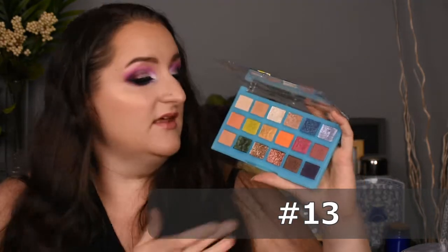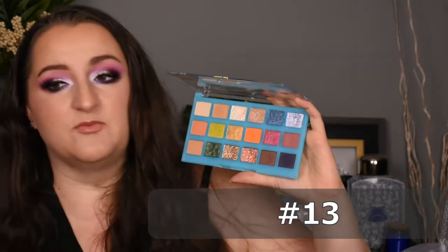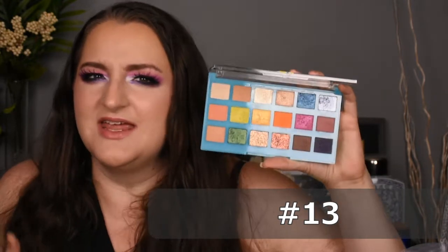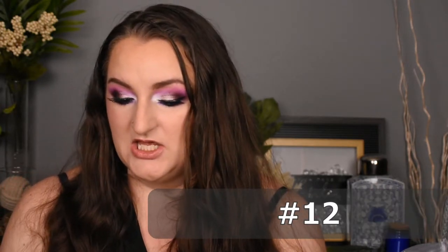It's good quality. I love that they included a navy in here instead of just a black, because I feel like that was a little bit more thoughtful than just putting in a black. So for me, I enjoy using this palette. I've taken it on trips with me. That should say something. All right, so this is the 12th palette.